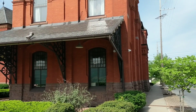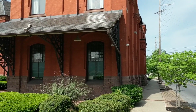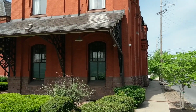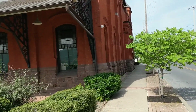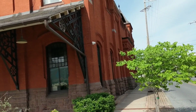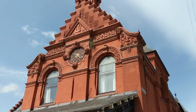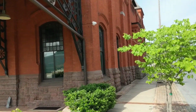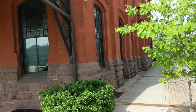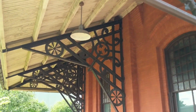This railroad station was sort of the end of the line. This went back to Cornwall and then also as far south as Conewago. And it was in operation for what would have been 33 years. Probably a little bit longer than that for the Pennsylvania Railroad. How long exactly, I'm not sure, but it's one of those buildings that's just beautiful. And this is on the Registry of Historic Places in the United States. You just see the ironwork and all that, just a beautiful, beautiful building.